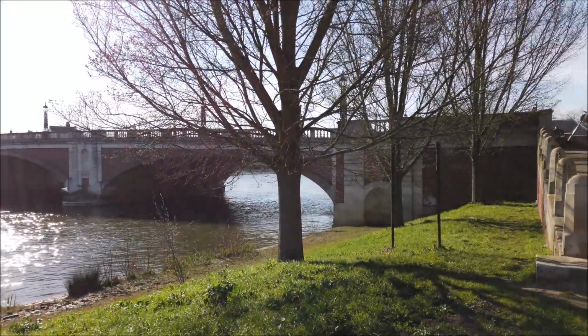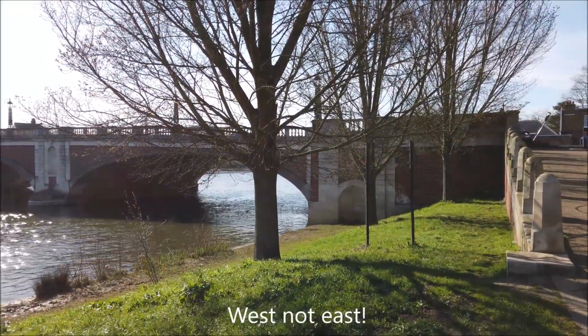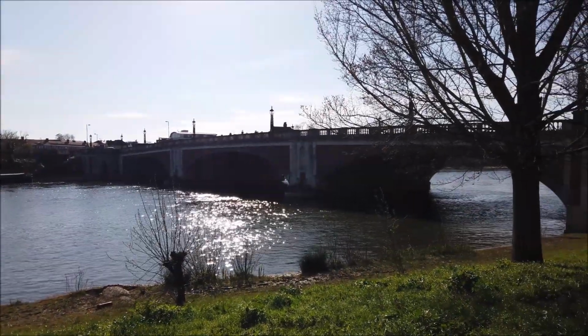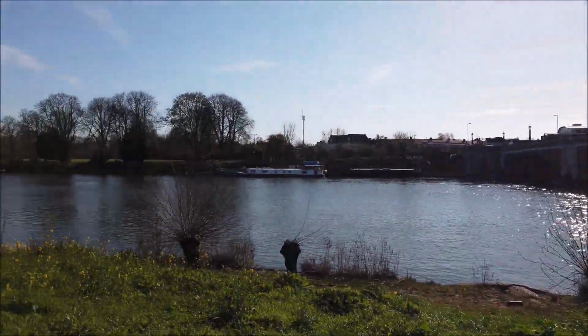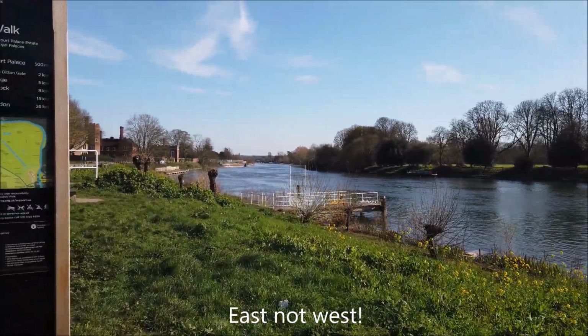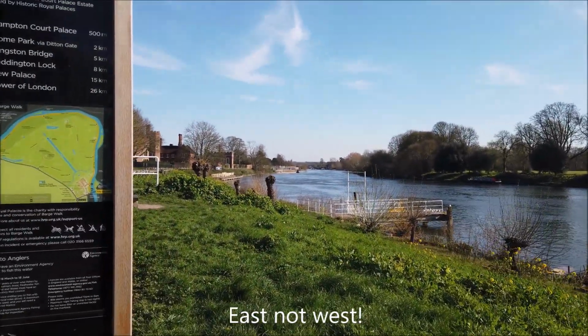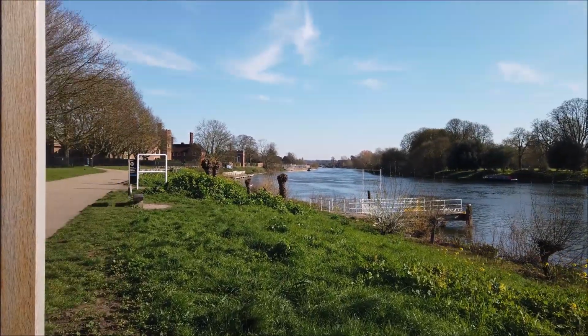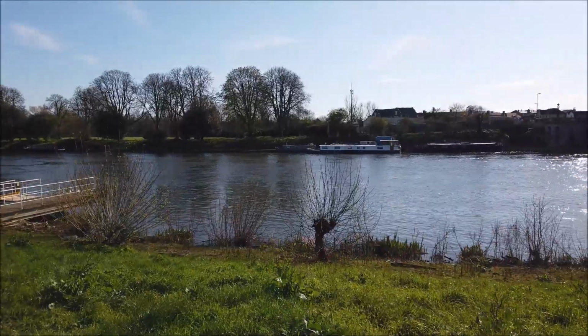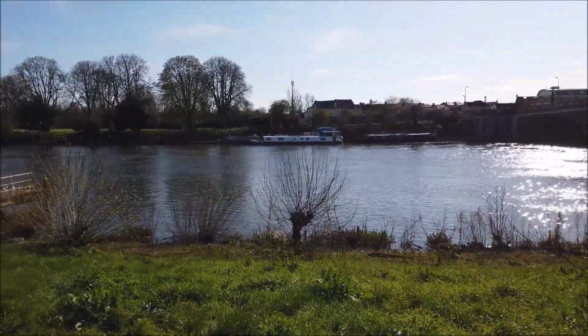And if you head east of here, so now where do you end up if you go east? I mean, Hampton, where does the Thames go when it heads east? And then west you've got Kingston, Richmond and central London. This is Barge Walk. And the Hampton Court train station is just the other side. Normally you would walk, obviously.